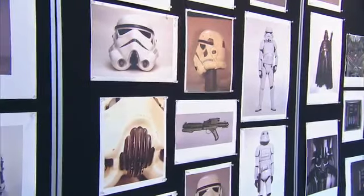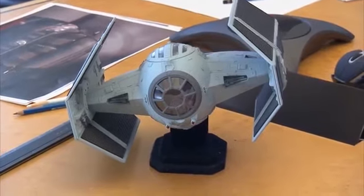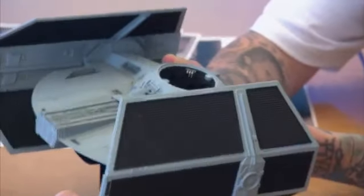Yeah. But looking at this stuff on the walls right here, there are so many things we can integrate. What about the TIE fighter? Details like the window, shapes like that. There's a lot of ideas.